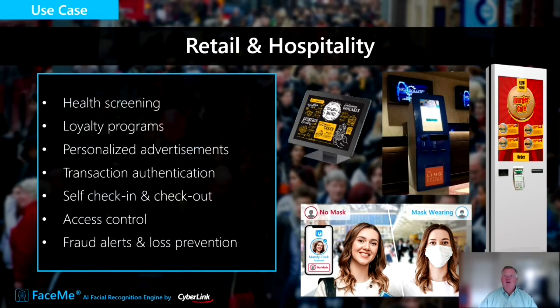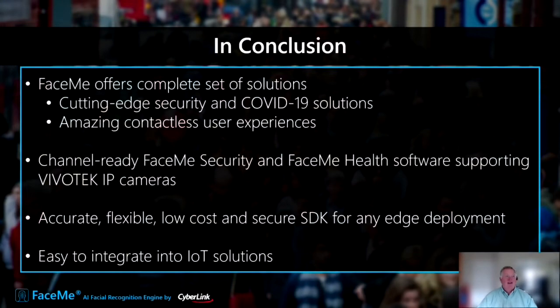You can also personalize advertisement based on who's looking at a digital sign or kiosk. It can help to do transaction authentication in a contactless way or cardless way. It can help self-check-in, self-checkout, monitor access to the places that are accessible only to employees, and also help fraud alert and loss prevention. So there it is.